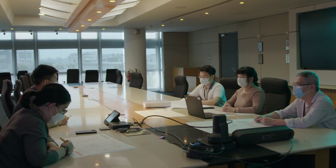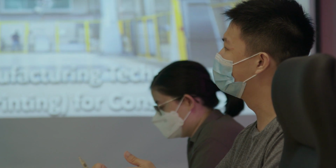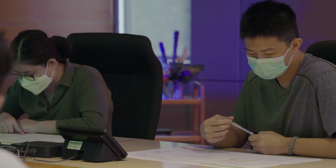Some architects really want to have this sharp corner. Maybe in the future, there's also something we need to look at. That's a good idea. In future, we are also looking into 3D printing for high-rise construction. I don't think any other country is starting concrete printing structure on high-rise building other than Singapore.